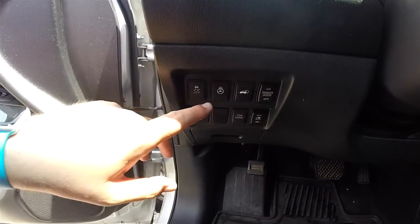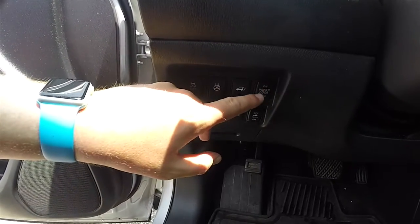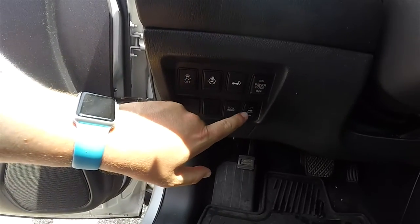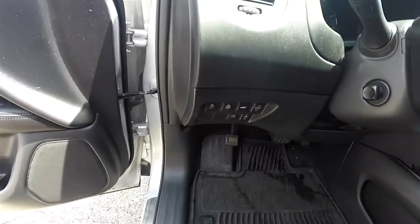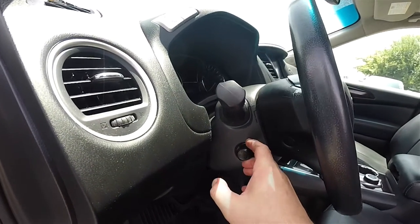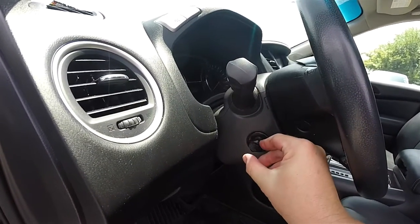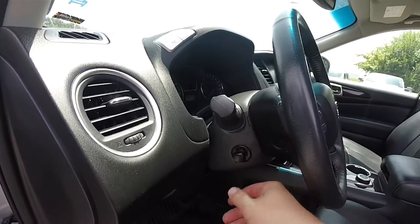Controls below for your stability control, heated steering wheel, power liftgate operation, also the ability to turn your power door on and off, your main plug, and your tow mode switch. We've also got a leather wrap, power tilt and telescoping steering wheel, with multifunction controls on it.